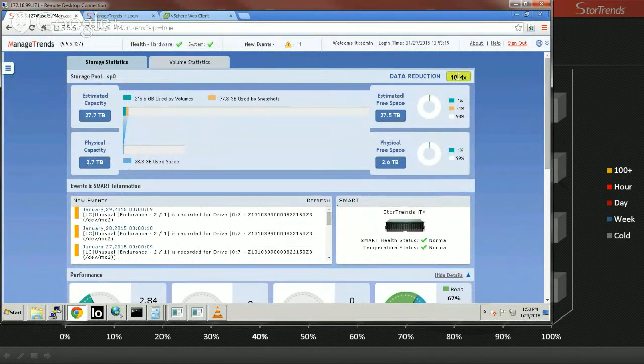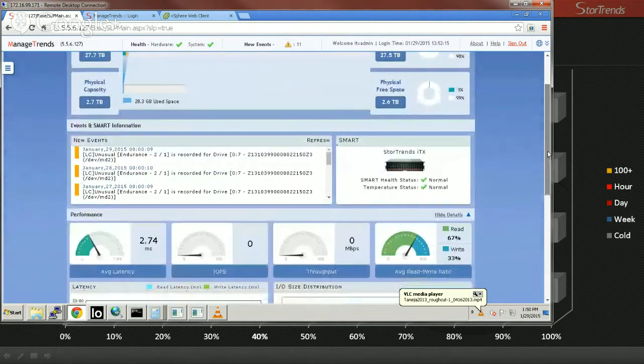In this case, I have a 10.4 to 1 ratio. I'm looking at 27 or 28 terabytes usable, but I'm only using 28 gigs worth of space for 216 gigs worth of volumes. And even better, this gives you space for snapshots and changes. So it's a very easy way to see everything.